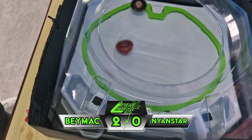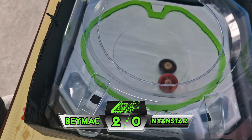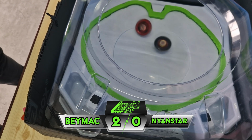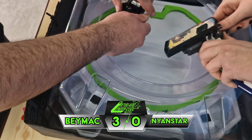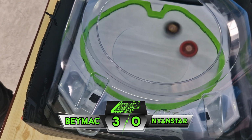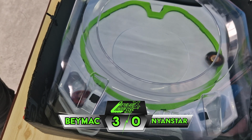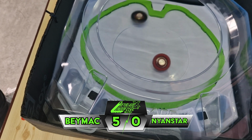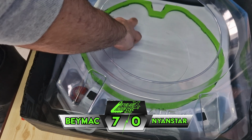Sophie's running Tyranno Beat. I will be honest, I'm not sure what build she's running it on, but Tyranno Beat is a really tough opponent, especially with Dragoon. I seem to find Tyranno Beat's one of the worst attackers for Dragoon to go against, but 3-0 up this time. Got the spin finish. Nearly got pocketed, but then I pocket Tyranno Beat, and it's 5-0, going really well. And then I get another pocket, so 7-0, crazy match.